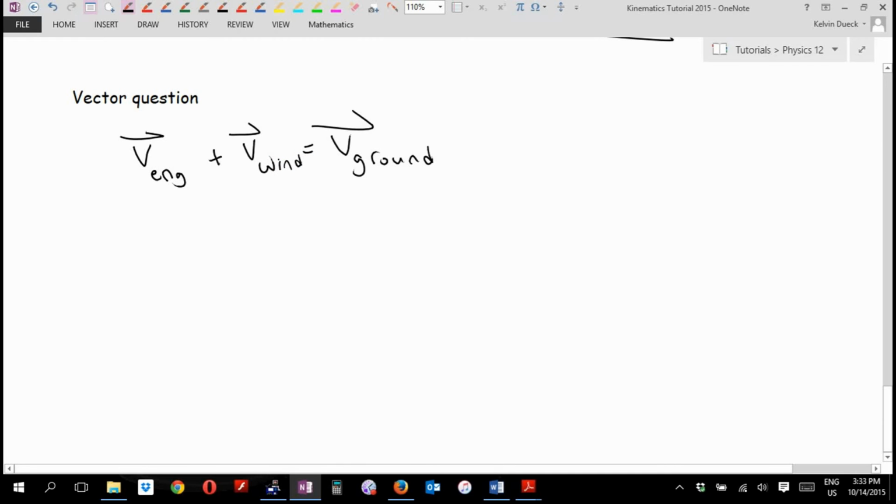Will we always be looking for ground speed? No, I might ask you to find engine or wind, in which case, how would you get V wind by itself? Minus the engine. You might have to subtract a vector. How do I subtract? First of all, how do I add two vectors together? Draw them? Uh-huh. How do I subtract vectors? I don't. I cleverly turn it into a plus-negative question.